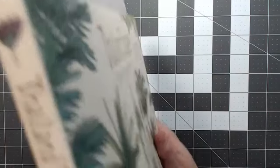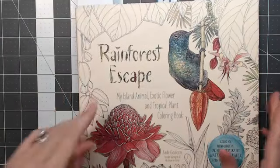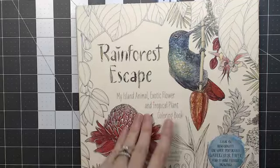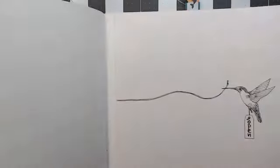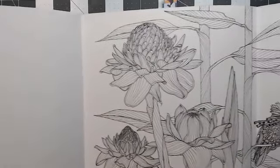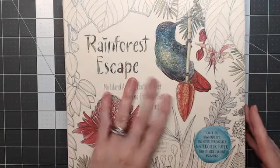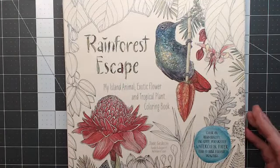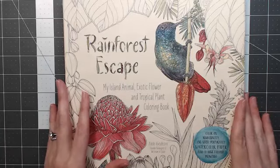And let's see, Rainforest Escape. This is a book that Lynn sent me for my birthday last week. She was so sweet to send it to me. She wrote me a nice little note in here. Anyway, this is a gorgeous book. I'm not going to go through the entire book with you here. I'm going to do an actual review of it. But as you guys know, I'm a huge fan of the Jade Gideon books because they're on watercolor paper, so I can use my watercolor pencils on this paper, which is great.